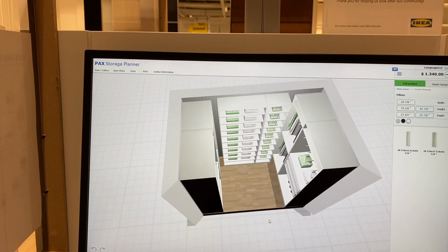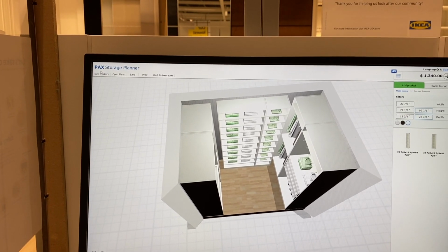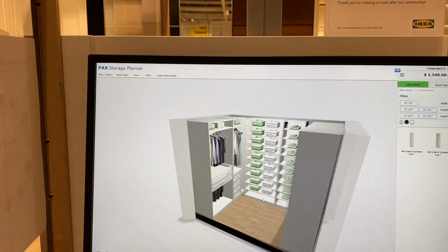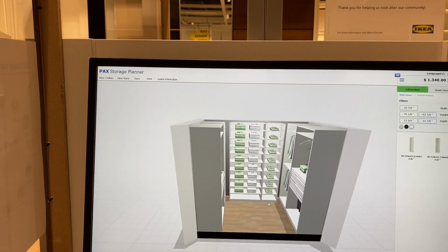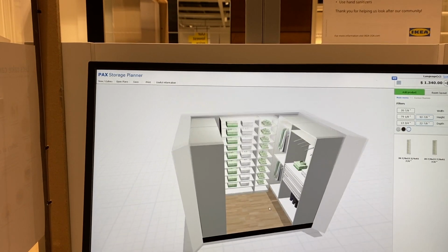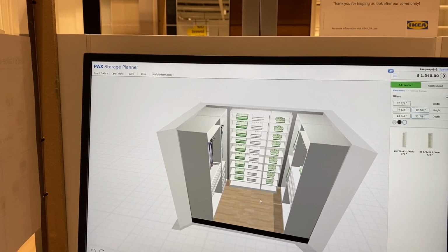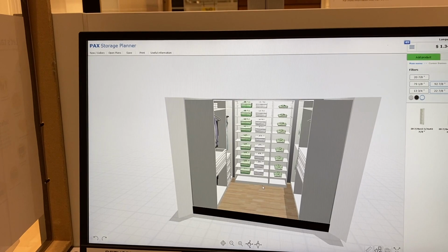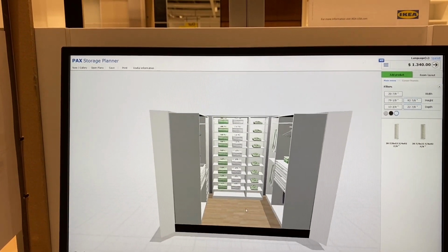If you guys don't know, you can go on Ikea.com, and at the bottom they have tools, and you go to their Pax storage planner, and you can plan out a closet based on your closet's dimensions. So this is what I did. This is what I came up with for me and Antonio. So yeah, we are here at the store now, and we're about to print this out and then go pick up all of our pieces. We do have to assemble this ourselves, but it's just boxes really.